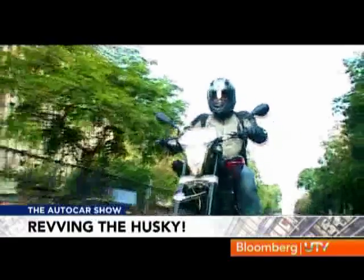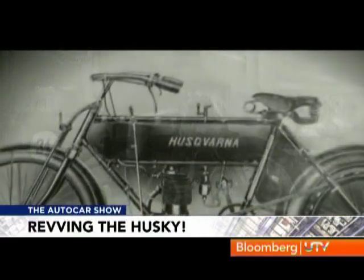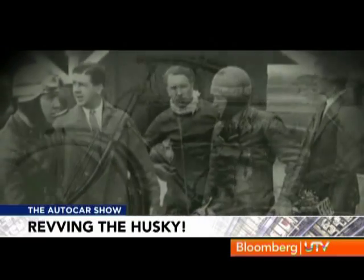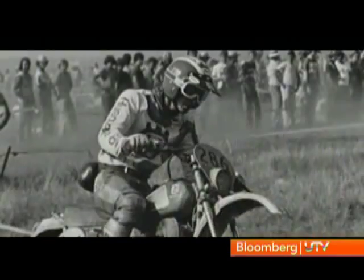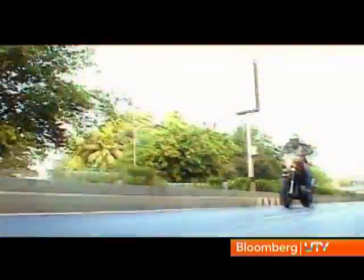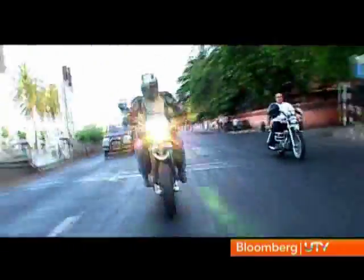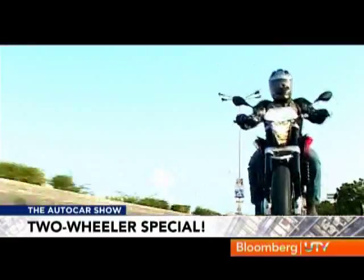Husqvarna is a reputed Swedish brand, and it has been around since the early 1900s. They're really well known in the world of off-road motorcycles. But in their long history, a lot has happened. Production of bikes shifted to Italy, and its ownership moved to Germany. As a part of the BMW Motorrad family, Husqvarna is now back to making motorcycles for everyday riders and is reaching out to riders in India too.